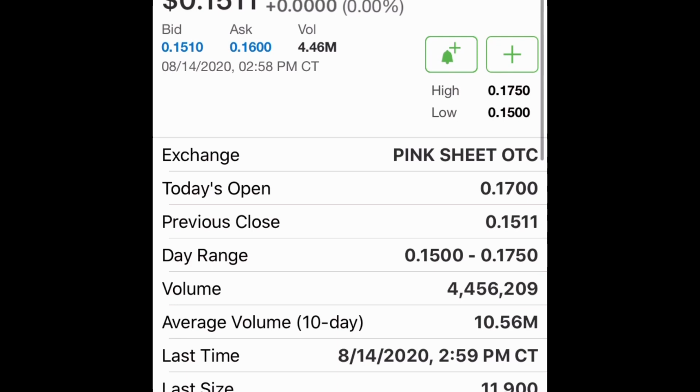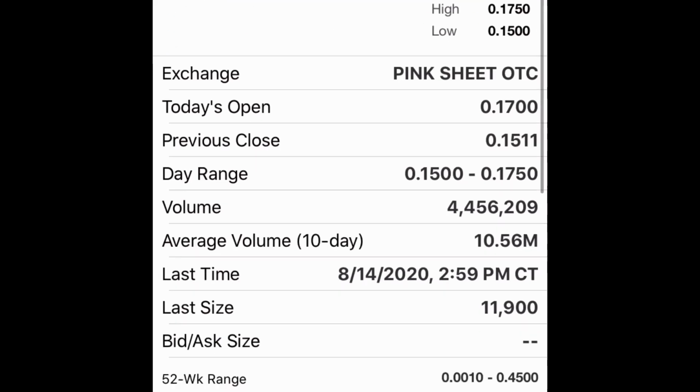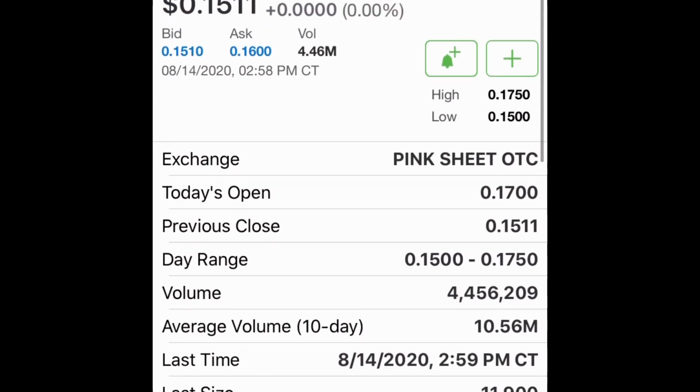Something that we can still expect, though, even though that happened, is we basically have the same thing going on. This stock is oversold far more than OPTI. It's in the low 40s if you look at the RSI rating.